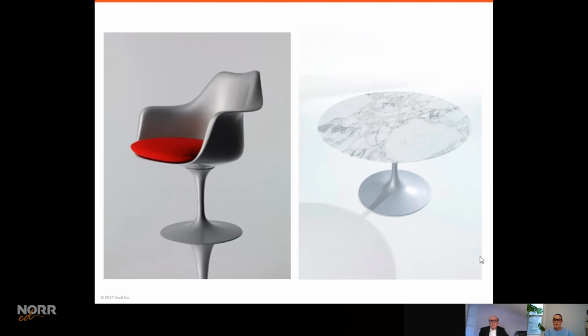In 2008, the Tulip Collection celebrated its 50th anniversary, and in honor of this milestone, Knoll added a special platinum finish. Just as a side note for everybody, the platinum finish was discontinued and has since been replaced with a matte gray.